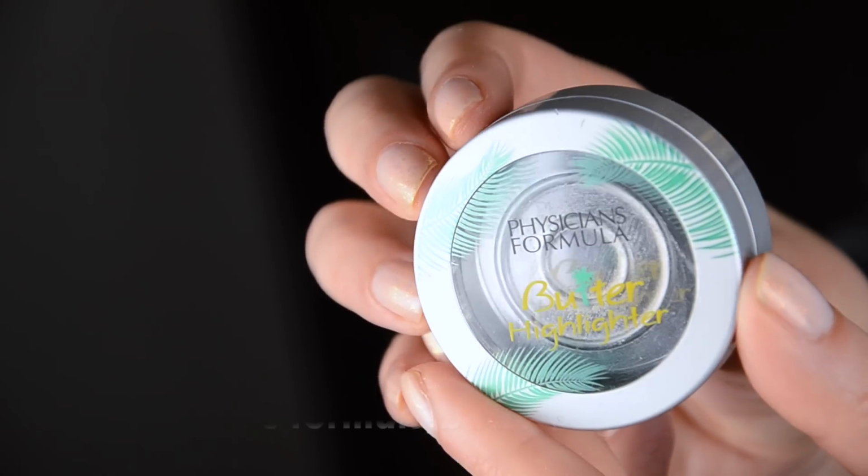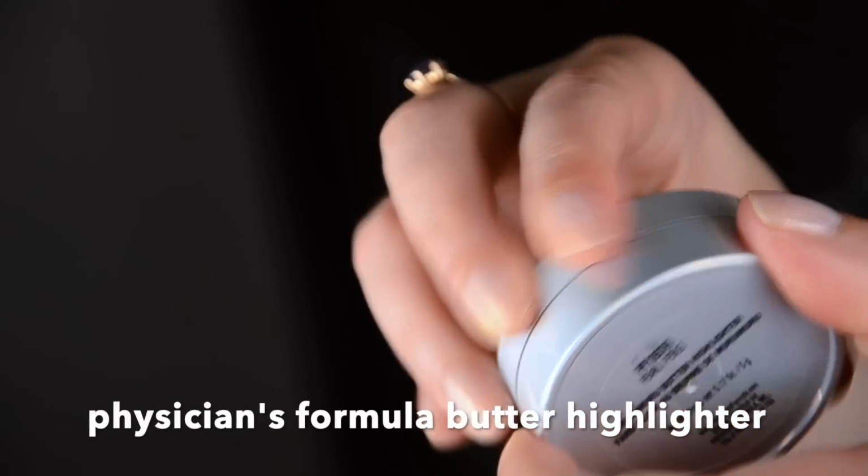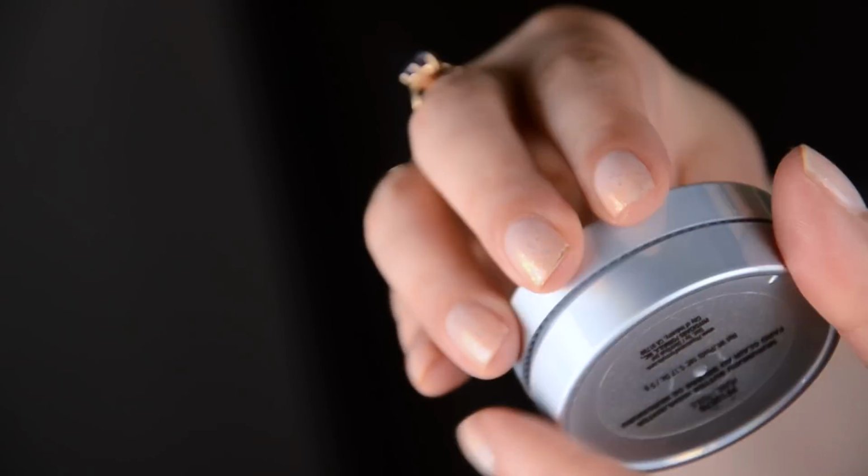Then we have Physicians Formula Butter Highlighter in Pearl, and that is a sparkly white highlighter with a pink shift. And if you have one of those Rihanna Fenty Beauty highlighters, like the glittery one, that is a little bit creamy powder. I think this is very similar to this one. Again, it's 5 grams, so you don't get a ton of product, but it lasted me a few months and I really enjoyed it. And I've repurchased both of these colors because I really, really liked them.